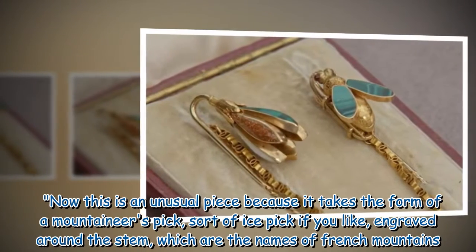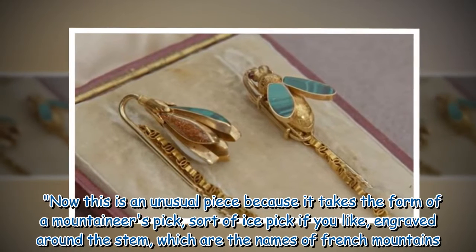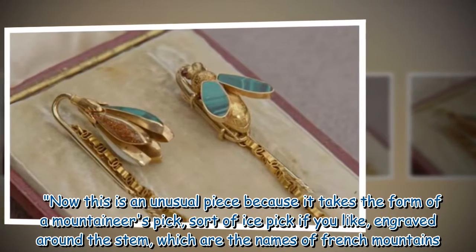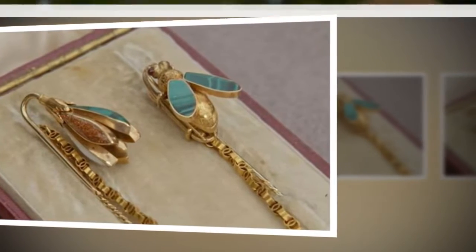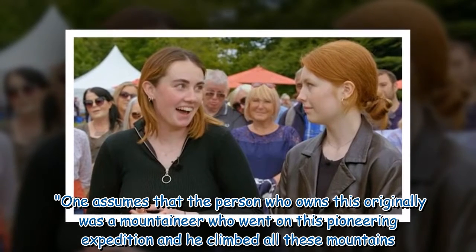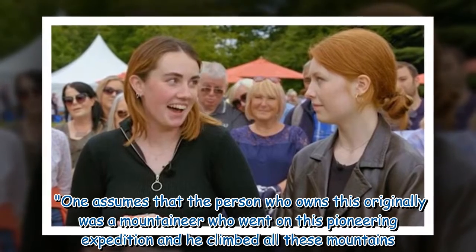Now this is an unusual piece because it takes the form of a mountaineer's pick, sort of ice pick if you like, engraved around the stem, which are the names of French mountains. One assumes that the person who owns this originally was a mountaineer who went on this pioneering expedition and he climbed all these mountains.